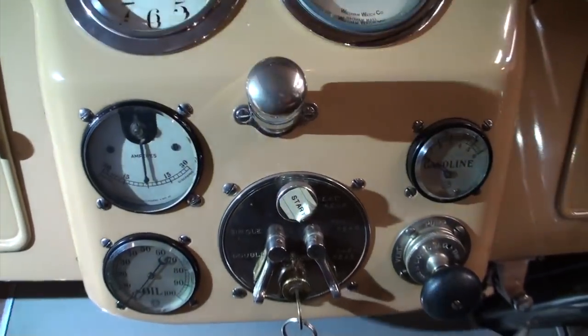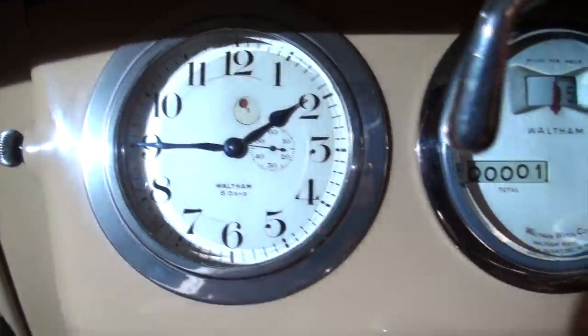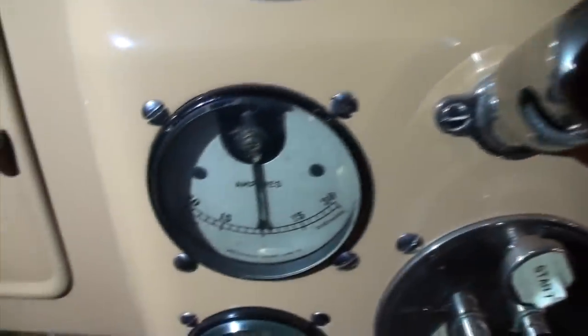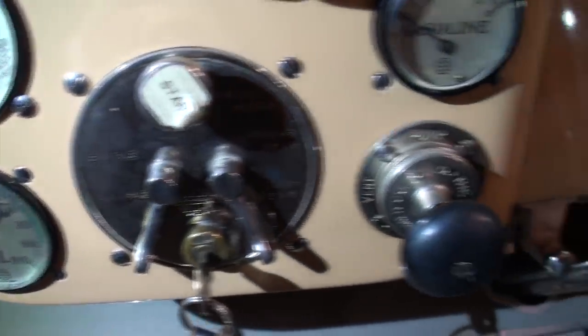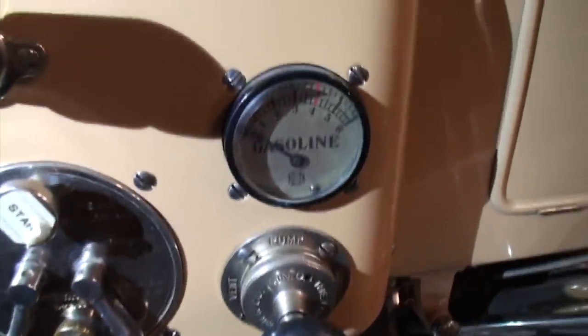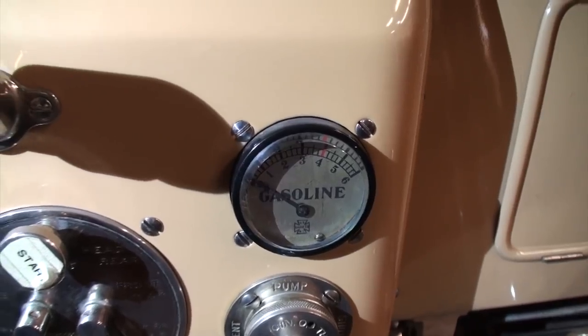So here's our instrumentation. Taylor, what do we have here? This looks like a clock. A clock, an odometer, an amperes gauge, a fuel gauge, and an oil pressure gauge. And those are your controls for the dual distributors, the lights, and the starting button. It looks like we have no gas. Well, you need electricity to read the gauge.